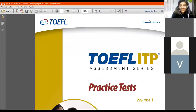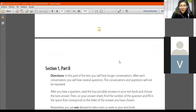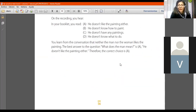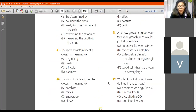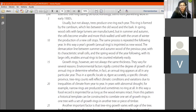And now we can share. Open up your classroom. All right. So we were working right now. There were many sections for the reading, right? And this is test B. Okay, so this is the end of section 3. Everything's here, right? And the writing. Where's the writing?